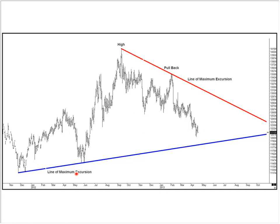Well, we do have the other side. I don't remember who it was. Somebody said, hey, it looks like we're due for a major sell-off here. Yes, we do have the other side. There's another line of maximum excursion here. See it? Pull back, line of maximum excursion. Now I've got the upside maximum excursion, and I've got the downside maximum excursion. But you know, I can go one more. If you like that one, Michael, how about this?